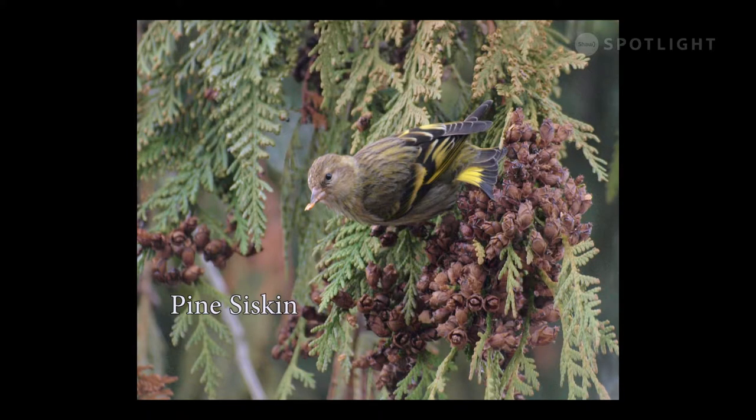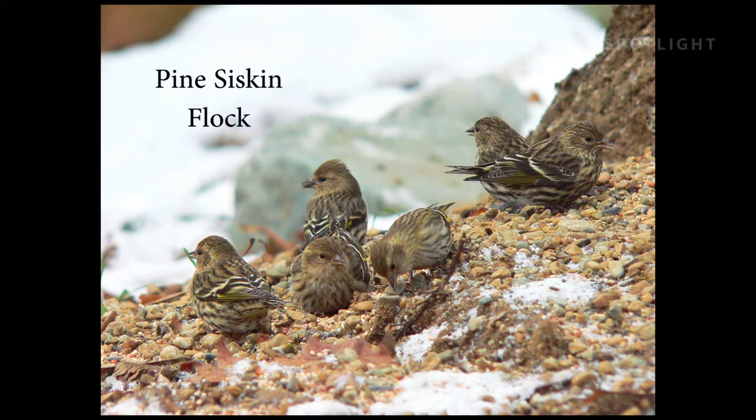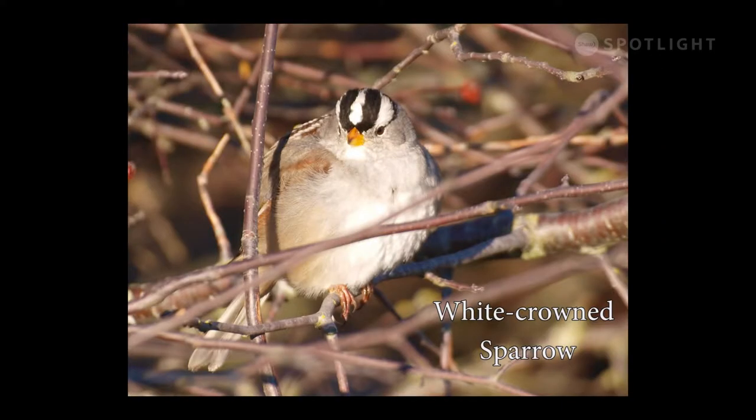This pine siskin in spring looks resplendent in fresh breeding plumage. It is feeding on cedar seeds. White-crowned sparrows stay all year round on the southern third of the island. They thrive in both urban and wilderness habitats. Males and females look alike.